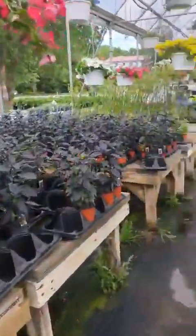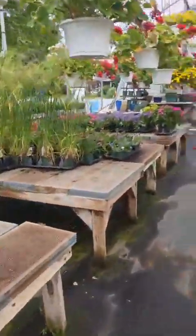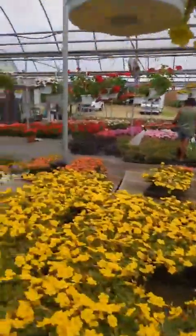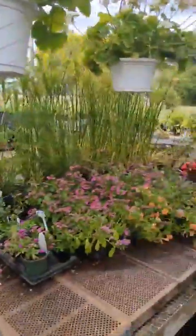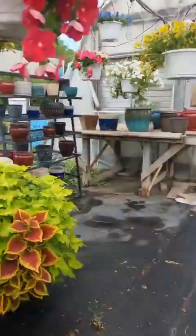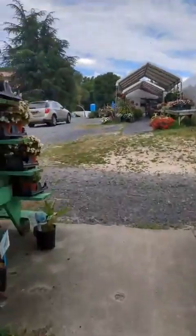But what I want to show you in regards to what to look for, to make sure that you're in a good place, is some of the things that we do here. You can see that, first of all, we are filling in the spaces as much as we can. You can see that what we have out here are things that like lots of sun. They are things that don't mind the humidity. They are things that do well in our area.